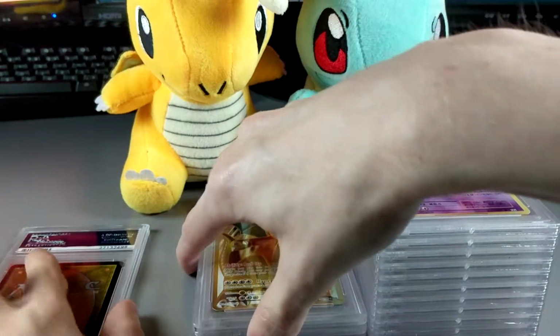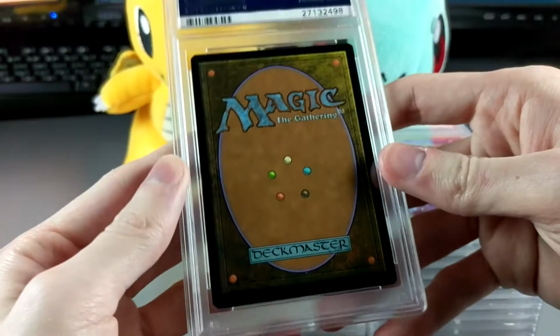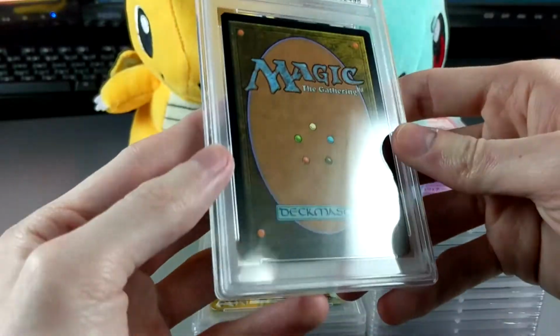And the last card is a Magic card that I pulled myself. Very expensive card from Kaladesh. It's actually one of the Inventions.